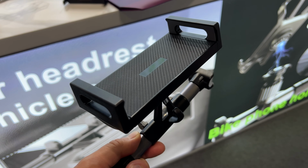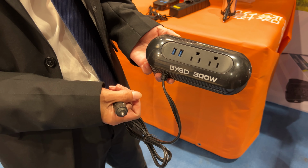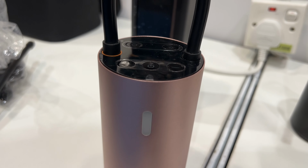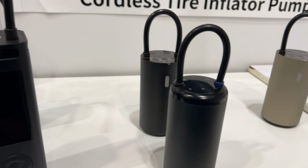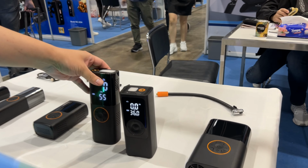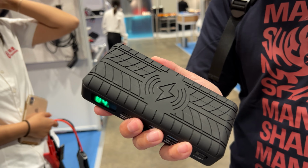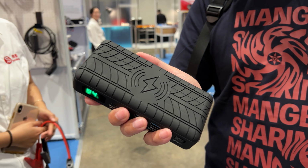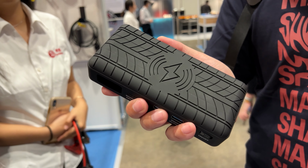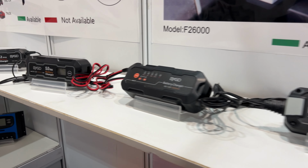Compared to Global Sources, there were a lot more automotive-focused products here, including this very cute and tiny tire inflator. Look how small they made these now. I'm so amazed to see how some of them can even act as power banks, and some of them, like this one in particular, come with MagSafe, so you can just place your phone right on it for wireless charging. We even saw some jump starter batteries too.